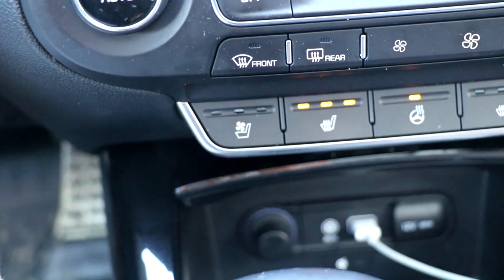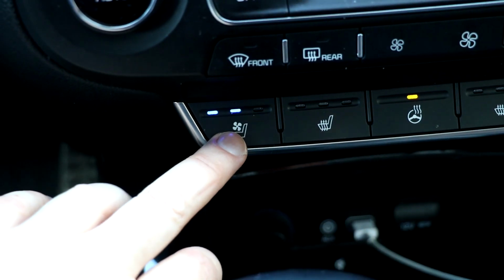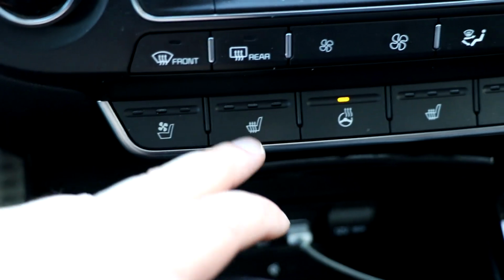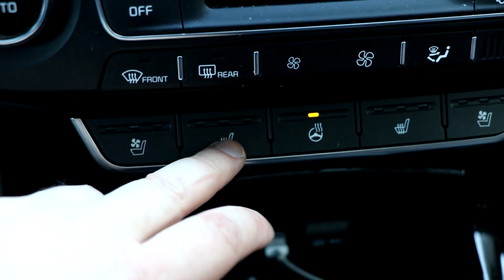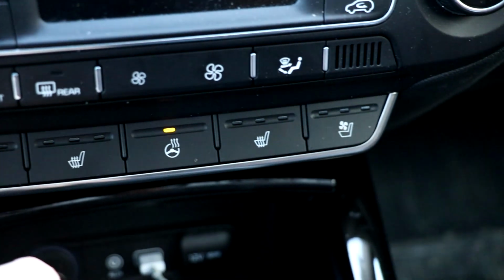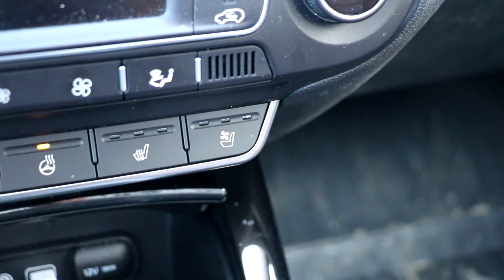Moving down another row of buttons, you will see that the 2 outer buttons are for controlling the seat's cooling system. Moving in a button on each side, we have the 3-stage heating. The button in the middle is for turning on and off the steering wheel's heated system. A heated steering wheel is lovely in Russia.